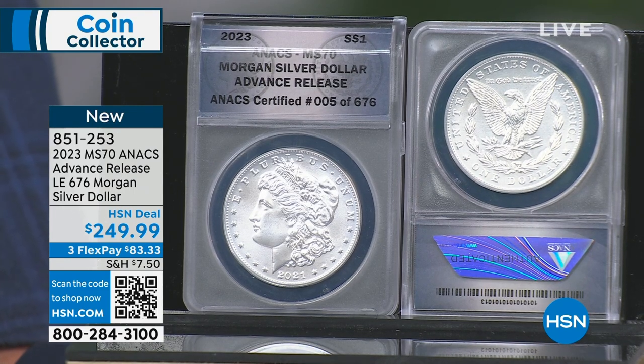So, guys, stay on the line for that, too. $249.99. Don't forget, we have Flex everywhere. And if you bought that, you want to buy the Peace Dollar. That's the pair. You really need that. Get them both. They basically are released by the government as a pair. The advanced release will only be released as a two-coin set, or the reverse proof at the end of the year. So they're really a pair.